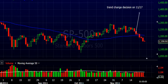chart. Just to refresh, we got our sell signal once we got through 1228, and for sure 1220, which occurred on the 17th of November. At that time, we thought it was prudent, if we were dealing with the indexes, to either exit them and go to cash or get short, or a combination of the two.